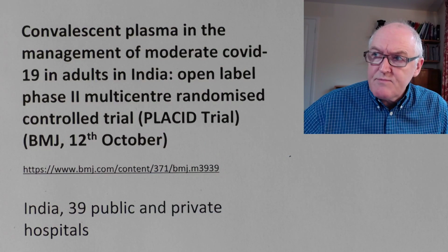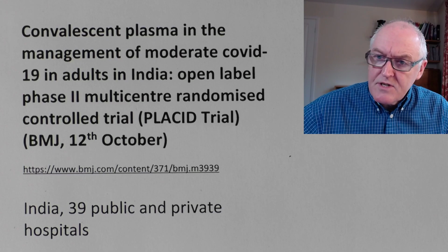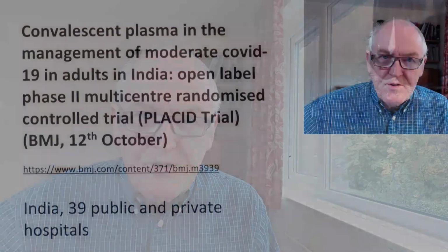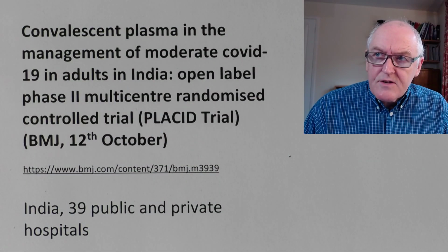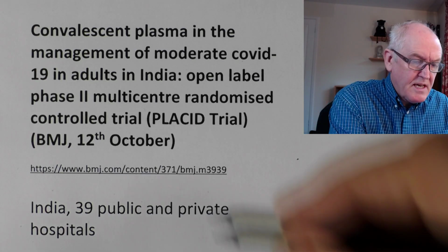It's interesting. It really helps our understanding of immunity. It helps our understanding of how the body responds to viruses. It gives all sorts of useful background information. So do stick around. So this was a study, convalescent plasma in the management of moderate COVID-19 in adults in India.